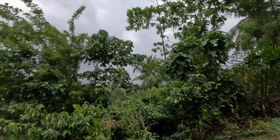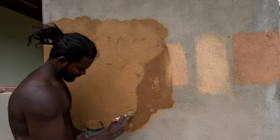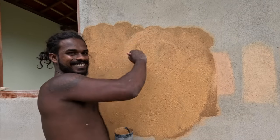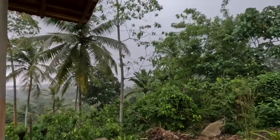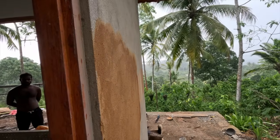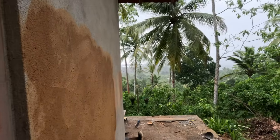That is a big storm heading our way. So let's see if this will stay on the wall with the downpour. Are you happy with the colour, Ruru? Yeah, it's nice. And 2 minutes later, in comes the rain. So let's see how our new clay holds up on the outside there. It looks really good though. If you look at it from the outside with the trees, it looks really nice.